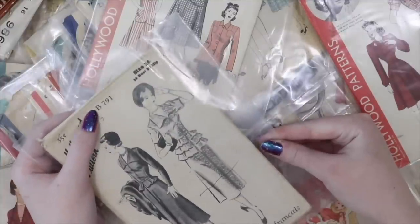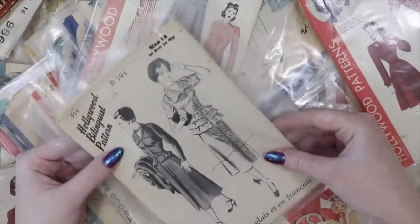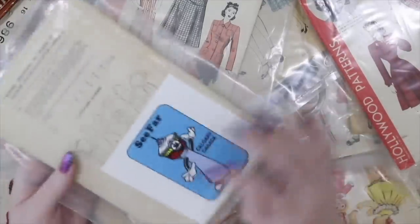So it's marked as being B791. I'm assuming the B stands for bilingual, and it's in a size 18, and it feels like it might be factory folded. It's got a ruffled peplum and a really large collar, which is interesting.